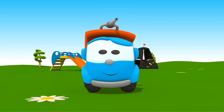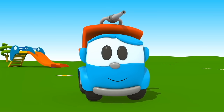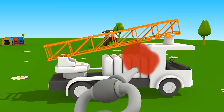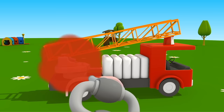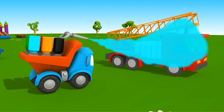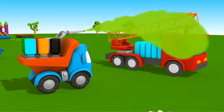Leo is ready to paint. Can you help him name the colors? Black. Orange. Red. Gray. Blue. Green.